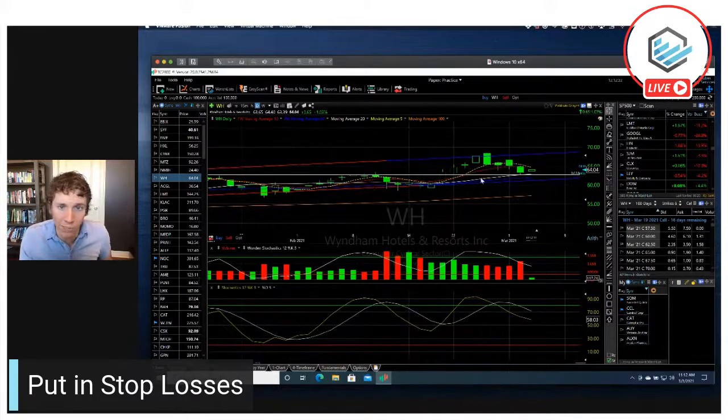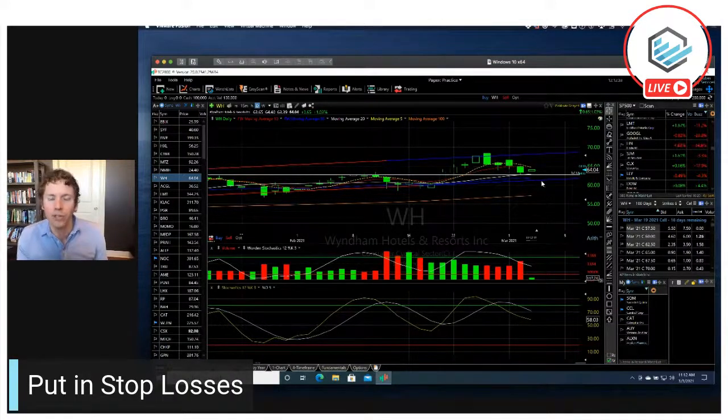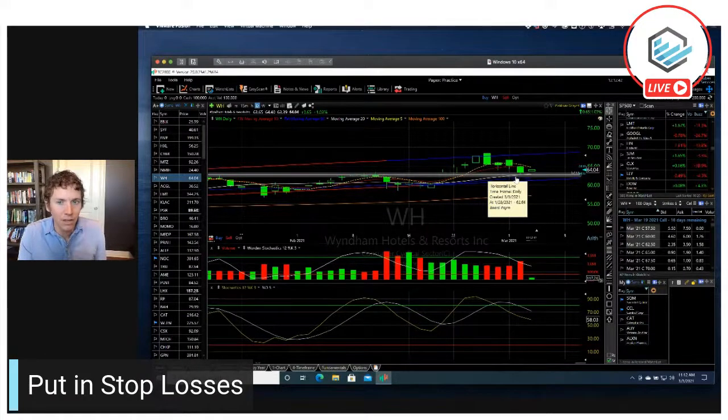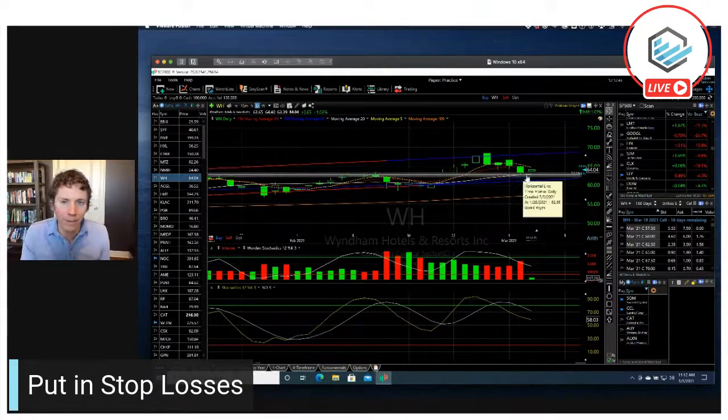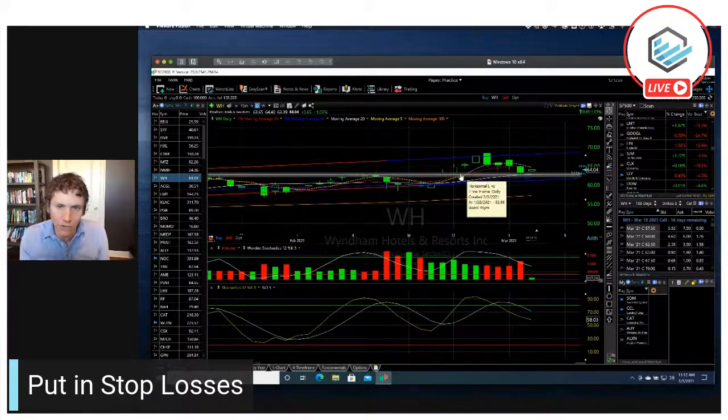Find important price points at which the stock tends to turn. It's a little bit more advanced. It's not quite as easy to do because you do have to be able to identify what those points are, but it's something that is useful. So if you want to be a little bit more intricate with your stop losses, using price points like this is a great way to start.